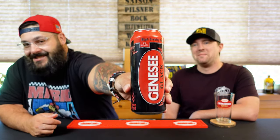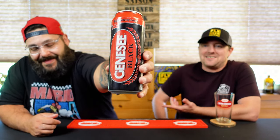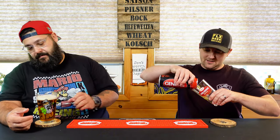Dude, it's just a sexy can. It'll look good. We hadn't seen the colors before, so we're like, let's try it. Oddly enough, being in the Rochester, New York area, this is one Genesee I've never tried. But I also don't gravitate towards a lot of malt liquors. I mean, now that I got some Fight Pony in my fridge, I'm pretty much set.